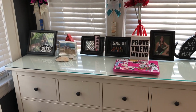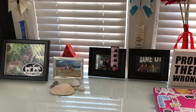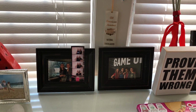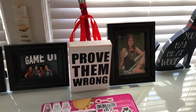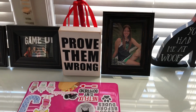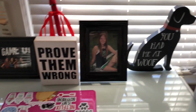Over here I have my dresser, and it just has pictures of me and my dog, my cousins and I from the beach, my friend and I from a concert, and just me with my other friends, and my cheerleading picture from this year, which came out perfect. And then I have this thing right here, I don't really know what it's called, but I just thought that would look really cool in my room.